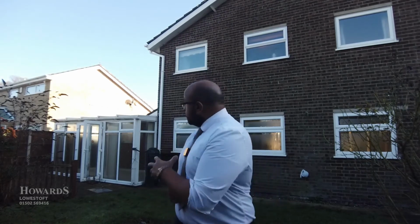What do you think, guys? As you can see, absolutely fantastic space on the inside. And as well as everything that you've already seen, the property is complemented by this beautiful enclosed rear garden. It also comes with a larger than average single garage and also the conservatory that you can see just behind me.